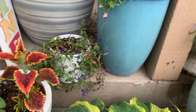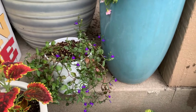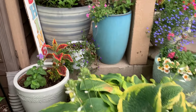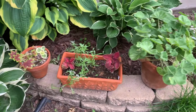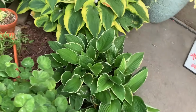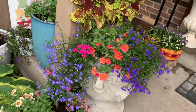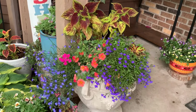There's lobelia. This is a different lobelia. Look at that color there. I don't have the name. I think that's the one from Eden Brothers. Geraniums here. This is Francie Casta. Look at the containers here, you guys. Oh, lobelias are beautiful. Look at that.